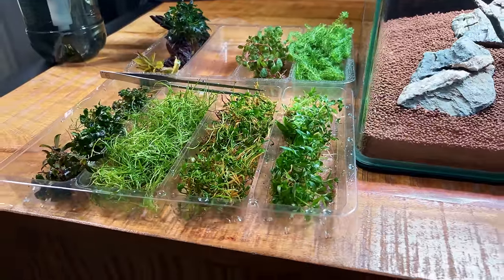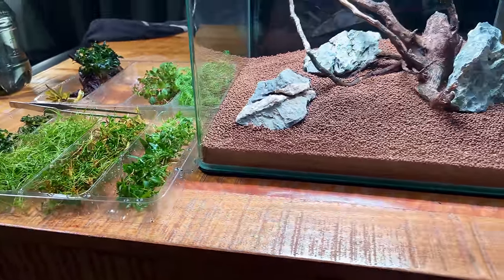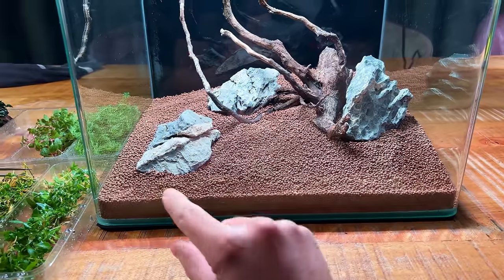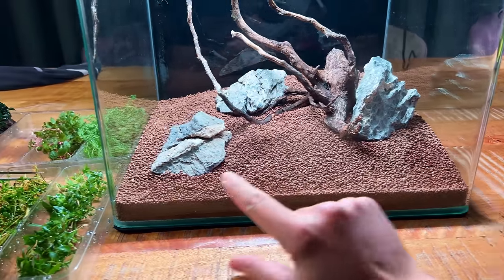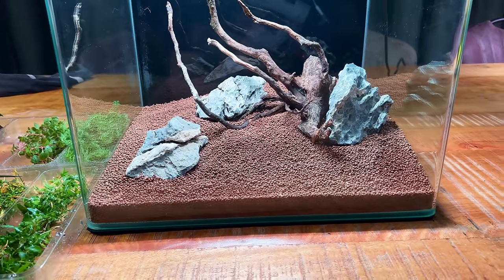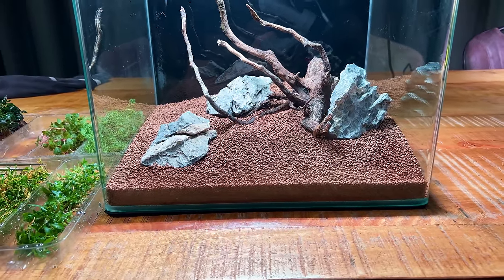Here we go, plants all prepared. So obviously we're going to start with the foreground first. For that I have the Liliopsis and the Marsilea. It's going to be a mixed carpet. I'm going to plant them over here as well as over there on the side. This one is going to take a long time because we have a lot of individual plants, so cue the time lapse.